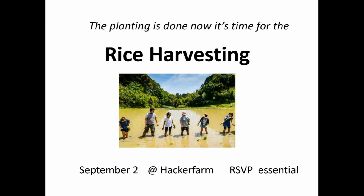The only thing we wanted to mention was that every year we have the rice planting and the rice harvesting, and the next rice harvesting is on September the 2nd at Hackerfarm. If people are interested in coming down, it's an event with the local owners program. The village next to ours, we help them grow rice: we help them plant it, maintain the fields, and then also harvest the rice. It's about time for the rice to be harvested.